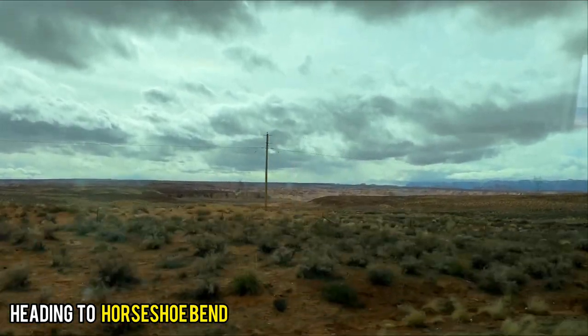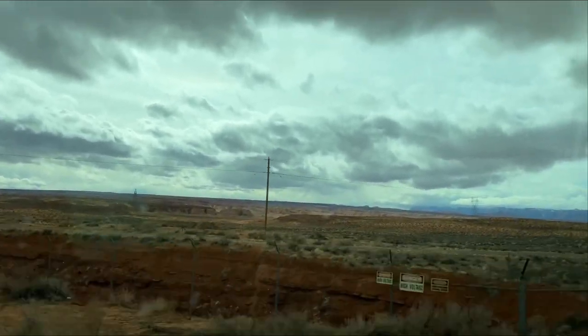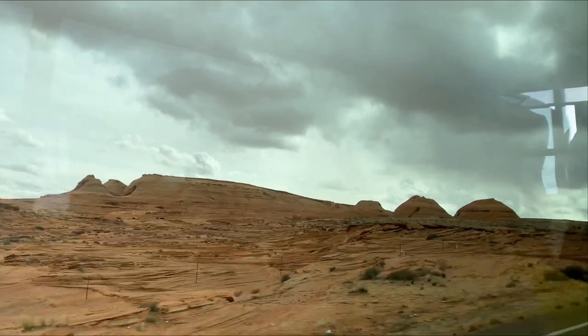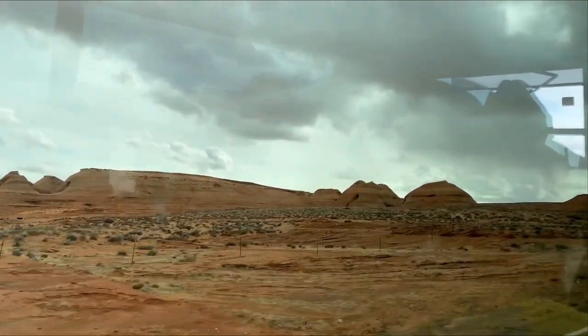Next, we headed to Horseshoe Bend, which was merely a 7-minute drive from the Upper Antelope Canyon. Horseshoe Bend is a natural formation located near Page, Arizona. It is a horseshoe-shaped meander in the Colorado River that is surrounded by towering red sandstone cliffs.